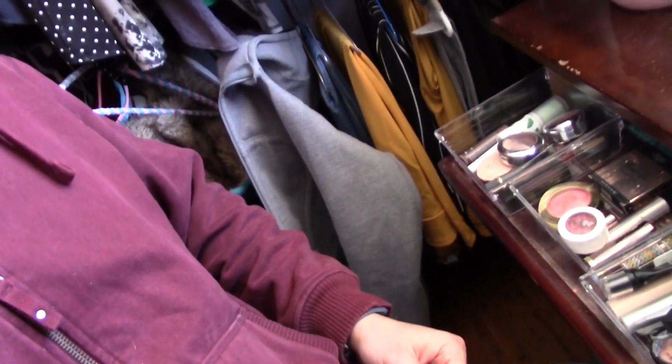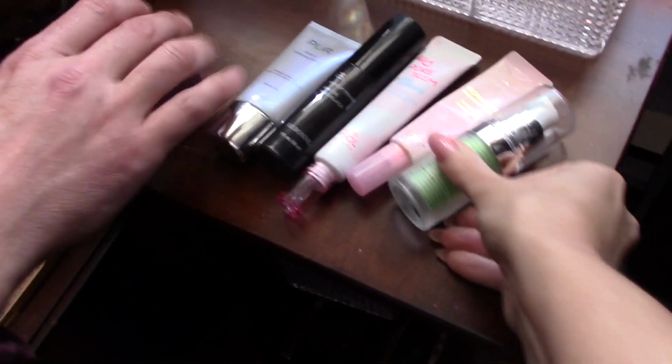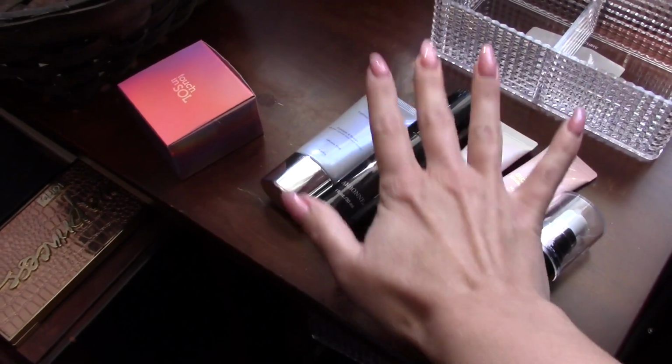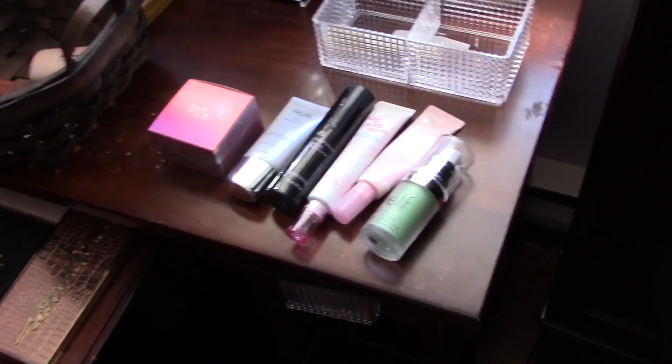Okay, so all these products do the same thing? Yeah. So why do you have different ones? Different ones do different things. Which are primers. Do these ones go on your face? They all go on my face. I don't even know what this one's for. This one's for blemishes. These ones are glowy. This one's hydrating. This one's pore filling. And this one's shiny, like a glowy.